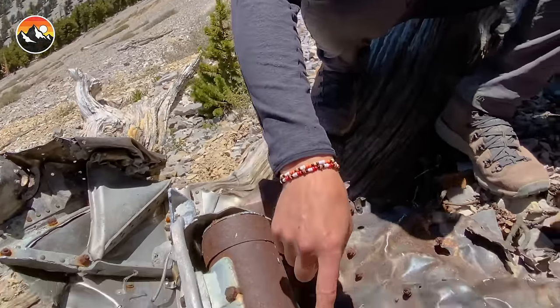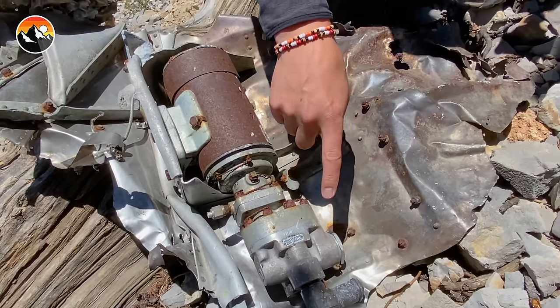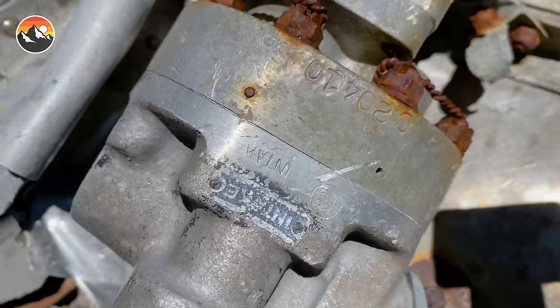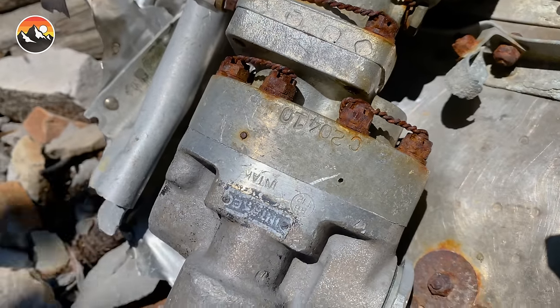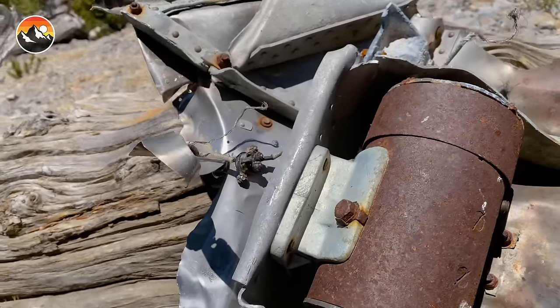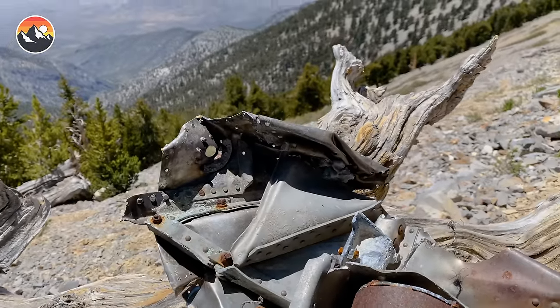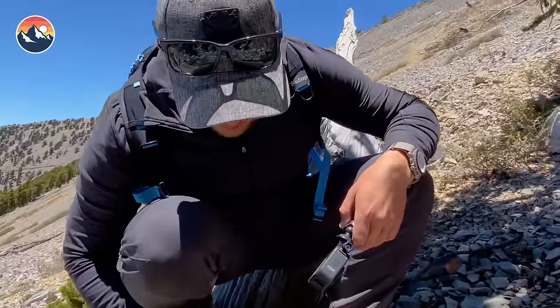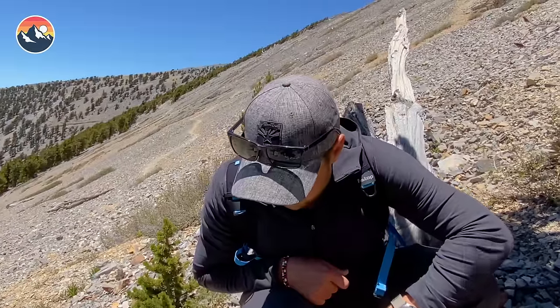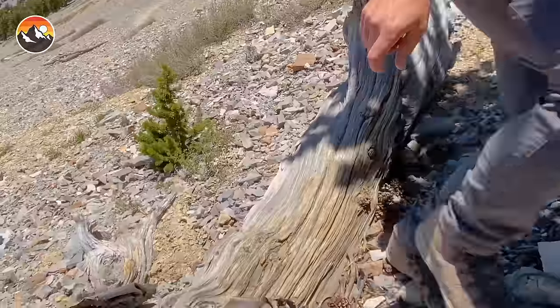You can see that this is some kind of mechanical piece. There's a pipe. I don't know what part this is, but you can see that there's a serial number there. There used to be some kind of part number, but that's worn away. I mean, it is 65 years old, so you'd expect it to erode quite a bit. About a half a mile away from the crash site. It must have hit full speed. All right, let's keep moving.